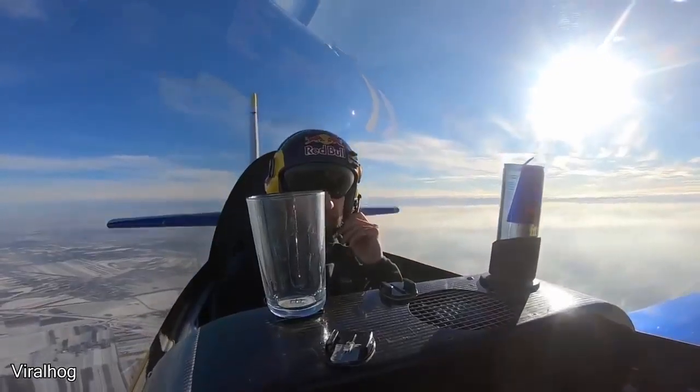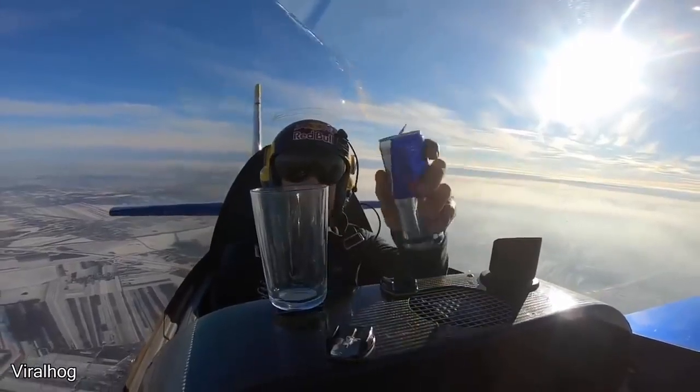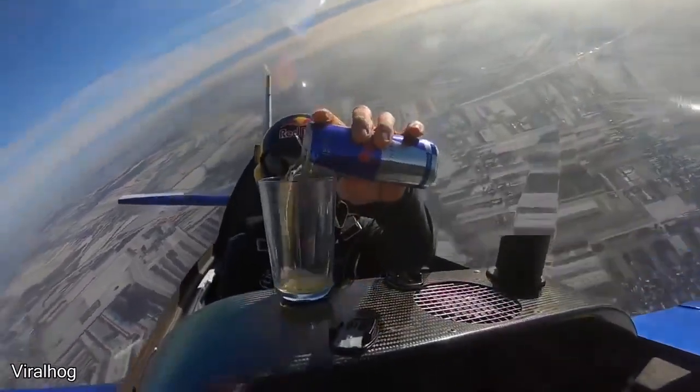This pilot is able to pour a drink into a glass while flying upside down. There's no magic going on, it's just messing around with the G-forces of the plane.